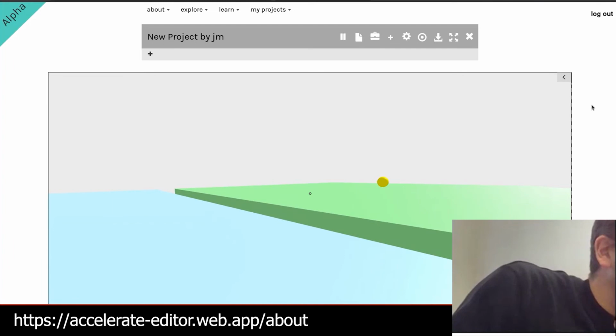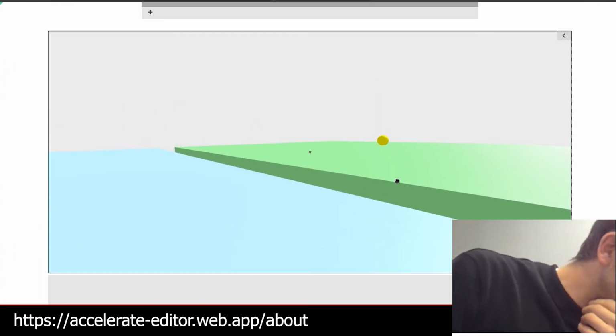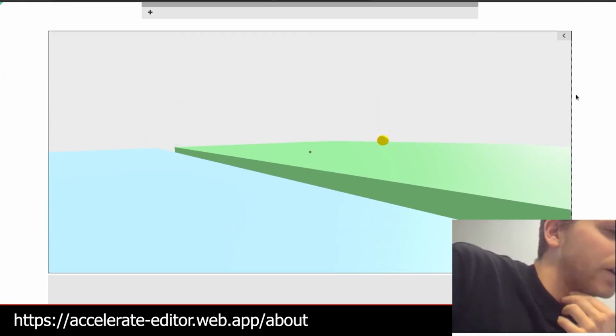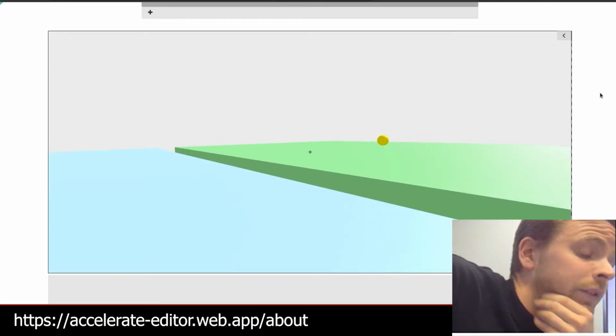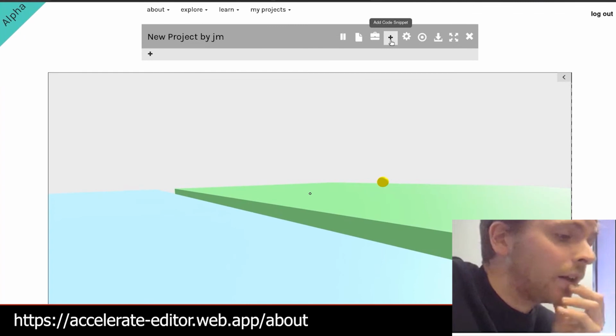Okay, so let's show you some slightly more things. Given that FrameVR has quite a lot of polish and it does look nice out of the box, there's no reason why we can't have that. We just need to add it as code.